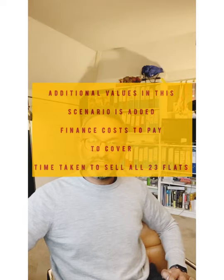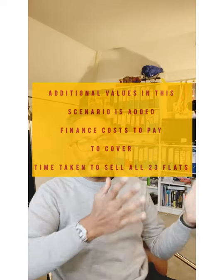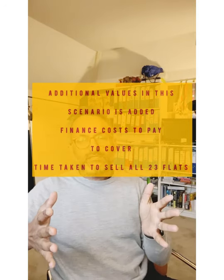Then it's also cost us, I've allocated a year's worth of finance cost, because by the time we buy it and then do the works, and then start selling them, it would have taken a good amount of time. Bearing in mind you're trying to sell 23 flats in one go, you don't want to be doing it straight away in 1 month, because that will crash the prices, because the availability on the market will be so high. So you'll be drip feeding those sales over a period of time. But let's allocate a 12-month sale period for that.